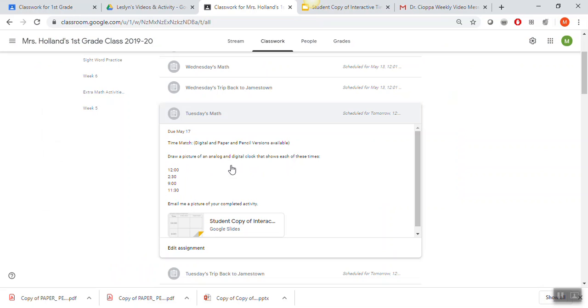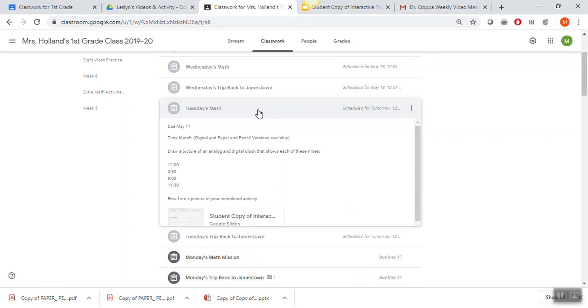But you're going to draw or show an analog and digital clock that show all 4 of those times, which are inside that document right there. And those are your assignments for today.